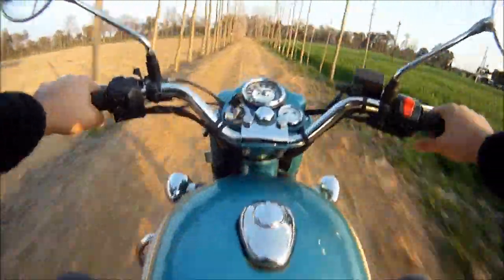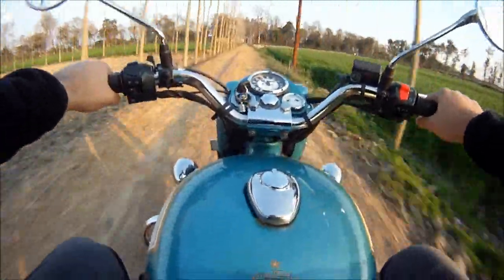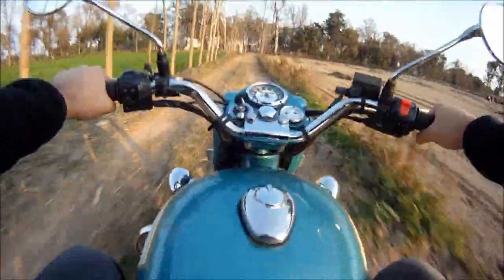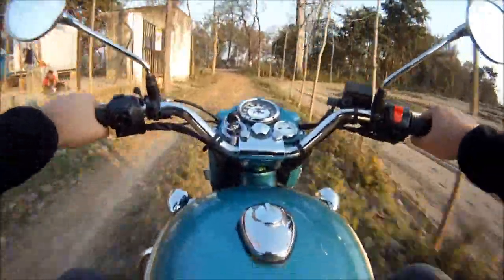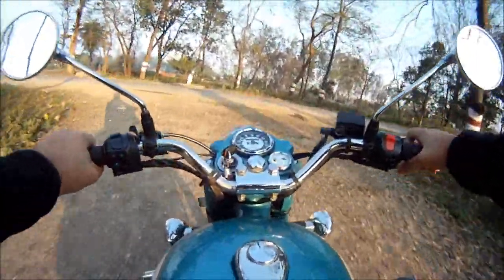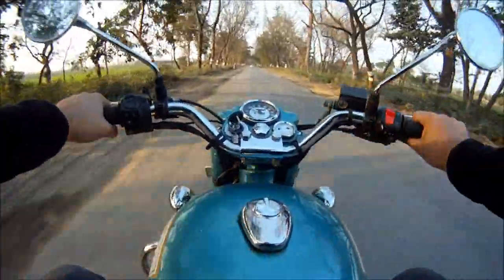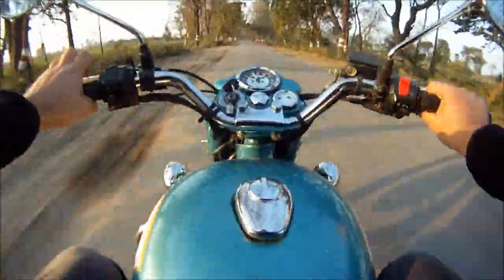I'm gonna take a little ride around and I'm gonna show you some stuff, and we might go chase a train. It's coming up. You guys can probably tell the surface isn't exactly smooth. Alright, so we're to the main road here. And I feel pretty comfortable riding around the roads here. They're fairly traffic free and safe.